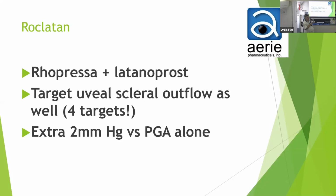You're getting a little more episcleral outflow, you're getting more trabecular outflow, you're making a little less aqueous, and you're going to have more uveoscleral outflow. So this is supposed to give a few more points, which I would say goes up to 3, because when I add Rhopressa to an eye, I usually seem to get 3 points. But again, it's going to be once a day, 2 meds. To have a daily medicine like this, where you get 2 medicines, is kind of nice.